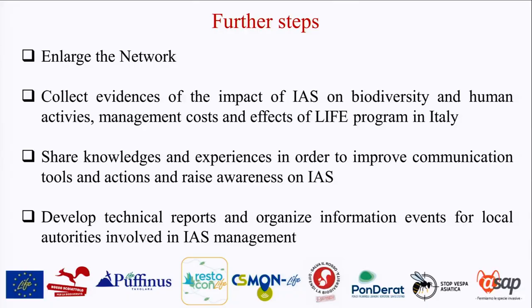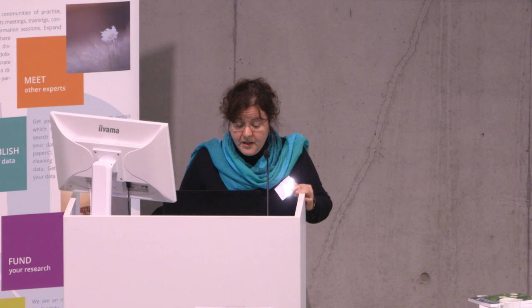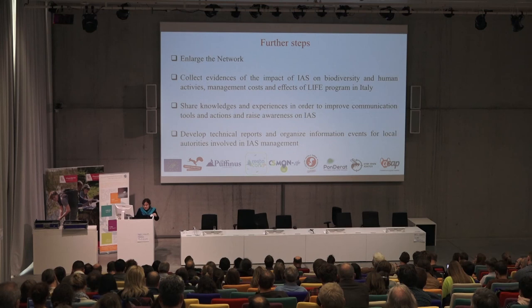So as our further steps for the network, we would like to enlarge the network. We would like to collect the evidence of the impact caused by the invasive species in Italy, and also the management costs and the effects of these management activities in Italy. We would like to share knowledge and experience in order to improve communication and action and raise awareness about this topic. And last but not least, we would like to develop technical reports and organize information events like this one for local authorities involved in invasive species management.